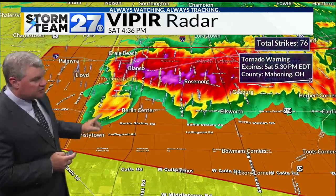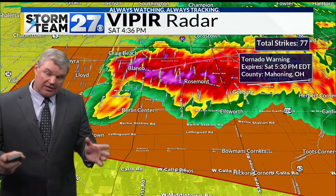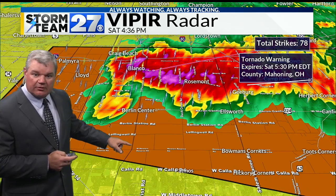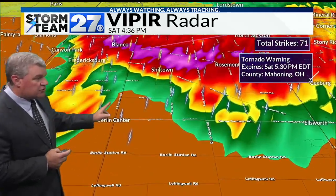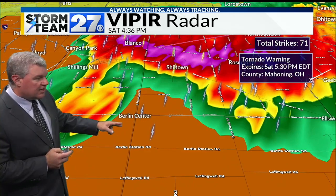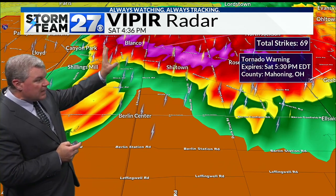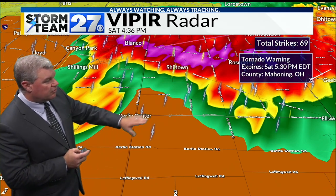And there we go, radar update for us. So the tornado, if there was one on the ground right now, we don't have any confirmation of that, but if there was one on the ground right now, it would be right up and down here in Berlin Center along 534. So this is where we would be most concerned currently. Here is where the tornado would be. Blanco up to the north here as you get up toward Mahoning Avenue, between there and also between there and 224, pretty much would be the most dangerous part of this as it moves on through.